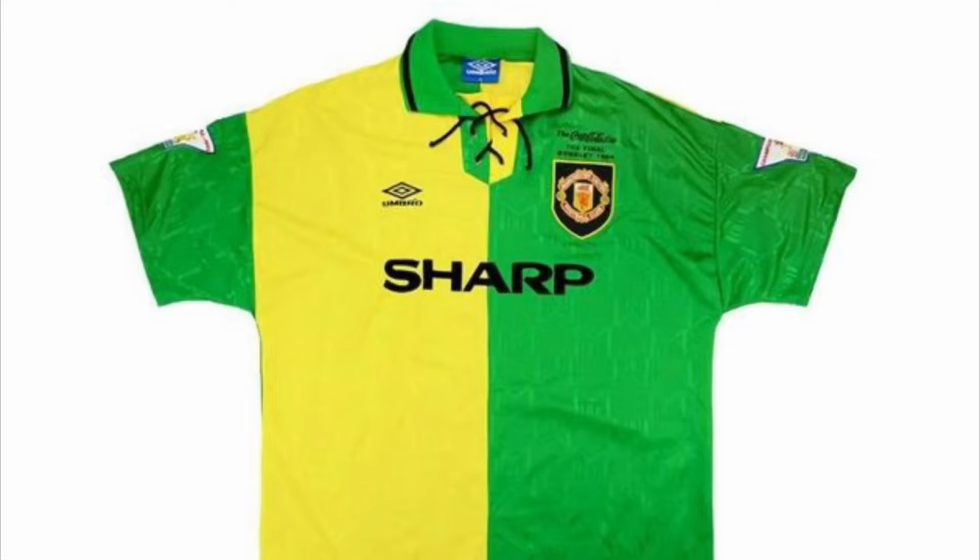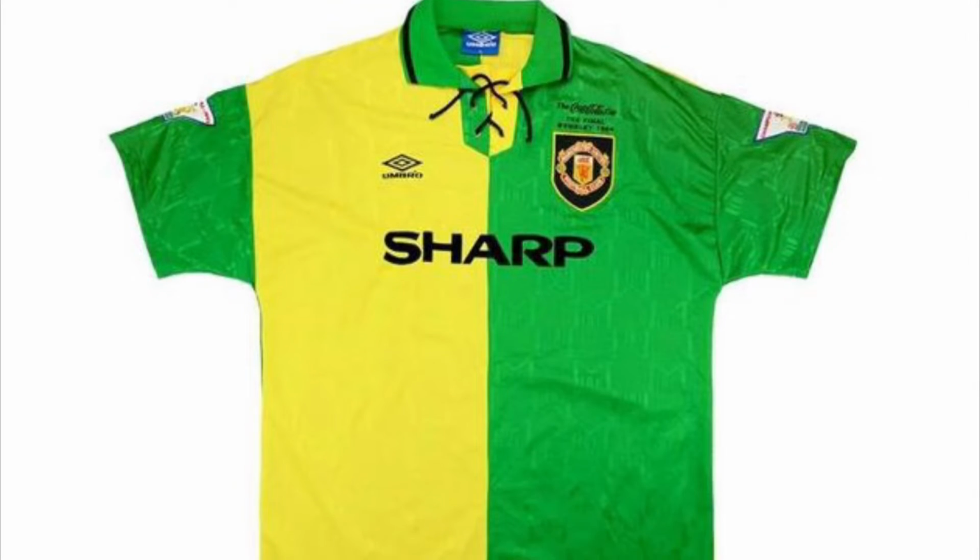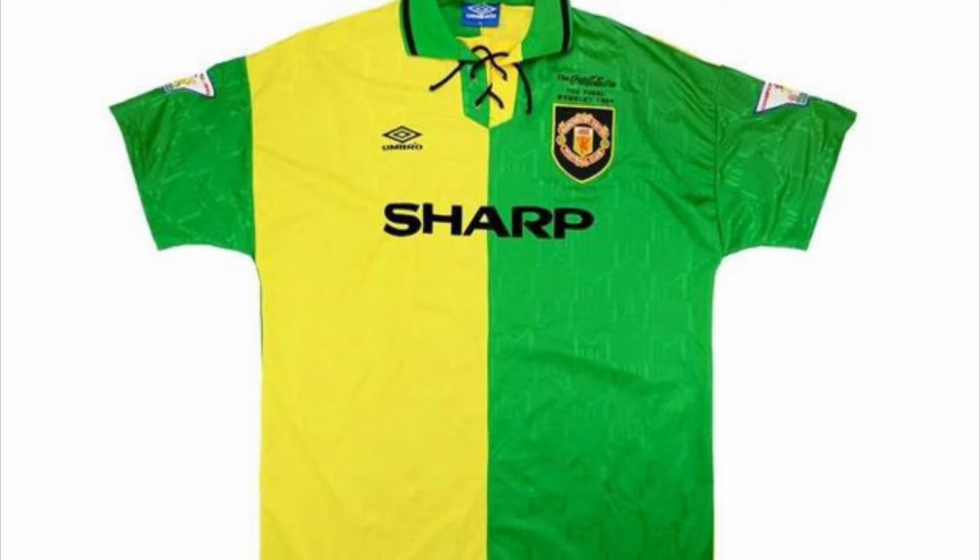At number 6, we got Manchester United green and yellow from 1992. Obviously, this was our first kit from when we got established as a club until we changed to our red, black and white. This was our first colour. United green and yellow, and I want to get this shirt, but it's a ridiculous price for an authentic one, if you want to get one nowadays. I do plan to get one in the future at some point.